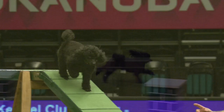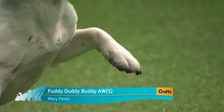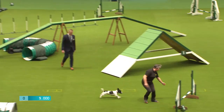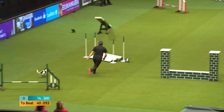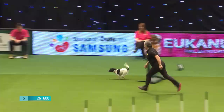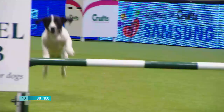Okay, next to go is Mary Perks. And this is Fuddy Duddy Buddy, Agility Warrant Silver. This looks like a speedy little chap. So, onto the A-frame. Turning right, that's a good turn there, down to the collapsible tunnel. Got to keep him out. Oh, just manages it. Over the long jump, into the tunnel. This is a quick little dog. Onto the dog walk. Finds that, it's got to get that contact. Oh, I don't think our judge could have missed that one. That was a little bit blatant. So, we're on five faults, onto the seesaw. No, he can't be bothered to wait for that to tip either, so picks up another five there. But it's a lovely finish. 10 faults, well done. 39.047.